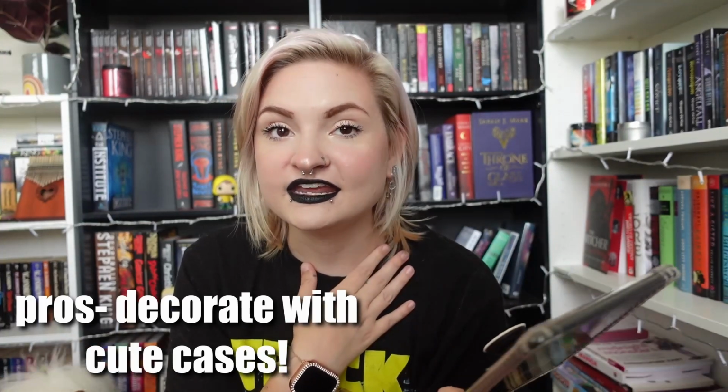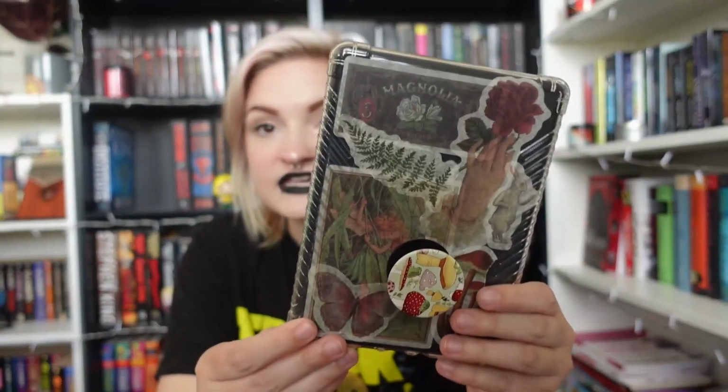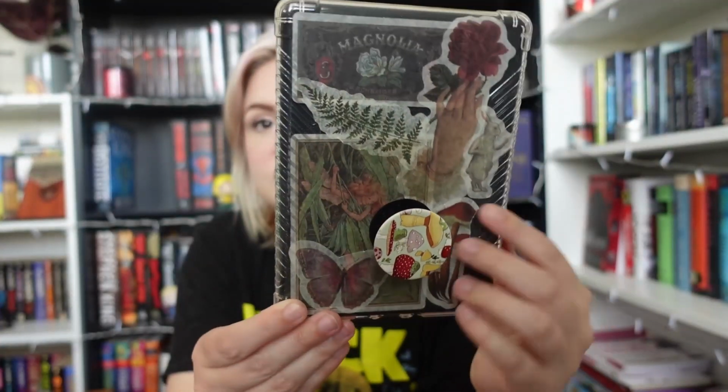The next pro is if you're someone like me, you can decorate the Kindle. I love decorating any of my electronics. I have a clear case on mine that I put some cute stickers on and a little pop socket, which I definitely recommend having a pop socket for these things. It makes it so much easier to hold, and it's always fun decorating something.